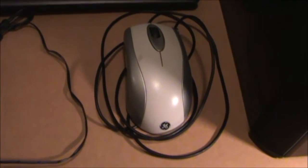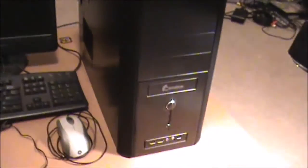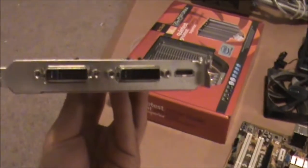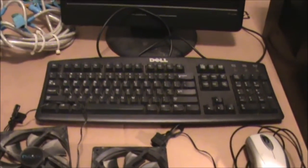Crappy mouse, at least it's optical, not ball. Cooler Master Centurion, however you pronounce it. I don't know why it was in the garbage. Presumably somebody upgraded, but you know. That is a 1280 by 1024 monitor with DVI and VGA inputs and built-in speakers. DVI on the graphics card makes that important. Got a shitty Dell keyboard there below the monitor. I believe I'll cover that in a second. There it is. Nothing special.